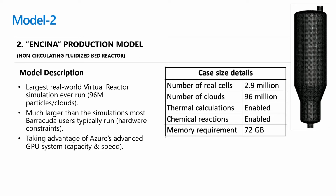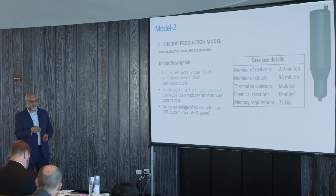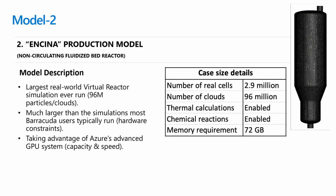As this is the largest real-life industry-grade simulation that has ever run in the industry with Barracuda, with 96 million particles or clouds, and you can see the specs of the study here. The fluid side is 2.9 million grid cells, and the solid part is 96 million particles. And these are the physics which are enabled. And the memory needed is 72 gigabytes for the simulation.